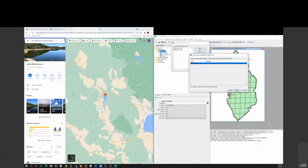Then I select a basin model. I have my East Fork Russian River basin model, and I'm going to continue with that. Now I get into some of the more interesting stuff. I'm asked to specify information for a look-back period and its duration. To keep things quick, I'm just going to use a look-back period of 7 days. I can go all the way up to 30 days if I wanted to.